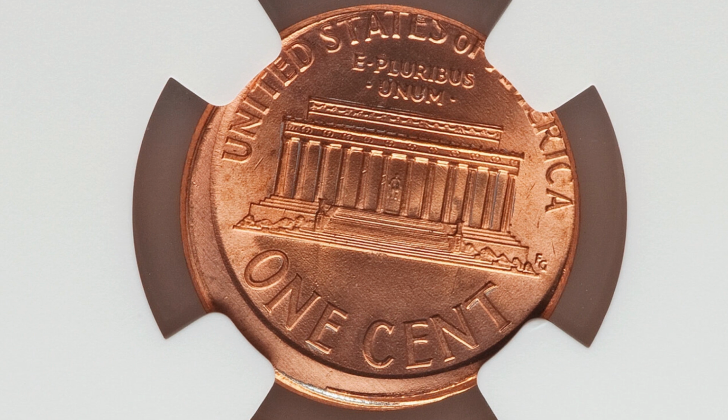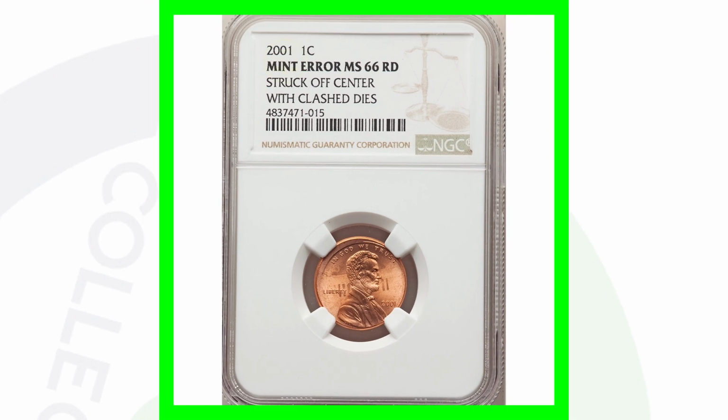selling for around $75. So honestly, that's a pretty cool error. You have an off center with clash dies, and it's got a pretty good grade by NGC. I think it's worth 75 bucks, to pay for it, because take into consideration, you're going to have to pay to have a coin graded like this.